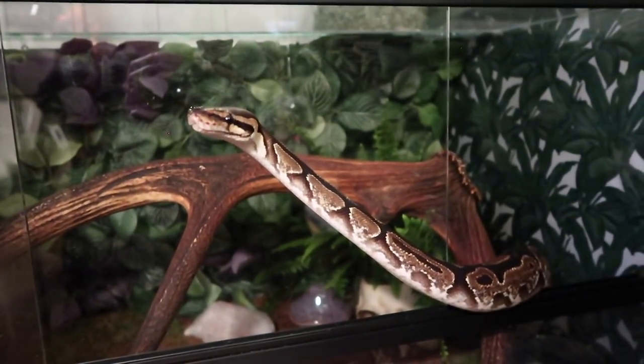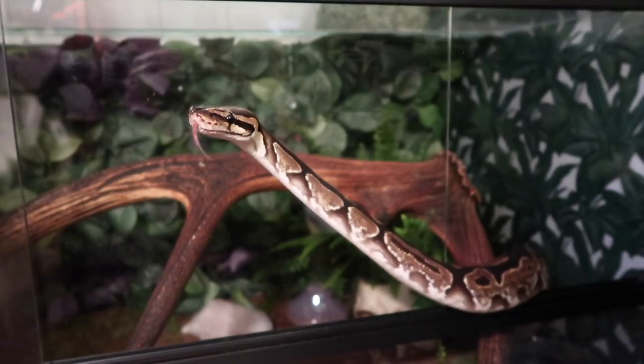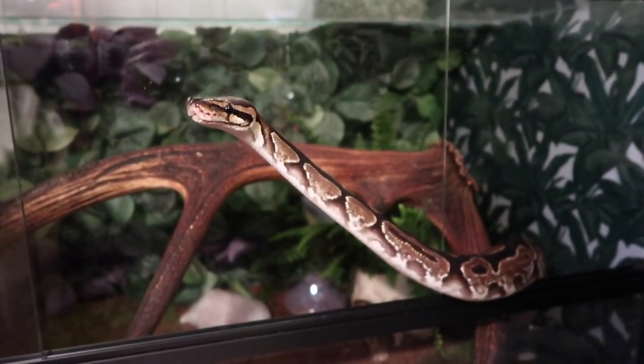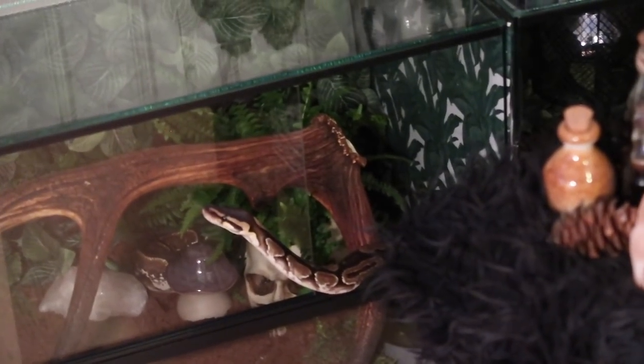And here Snack is just sitting half outside of the tank. He took a dump in his water bowl, so I left the tank open to change the water, and he already slithered out of there. But he was just very curious, and he also got himself stuck behind the back wall of the plants, and it was like, you silly animal.